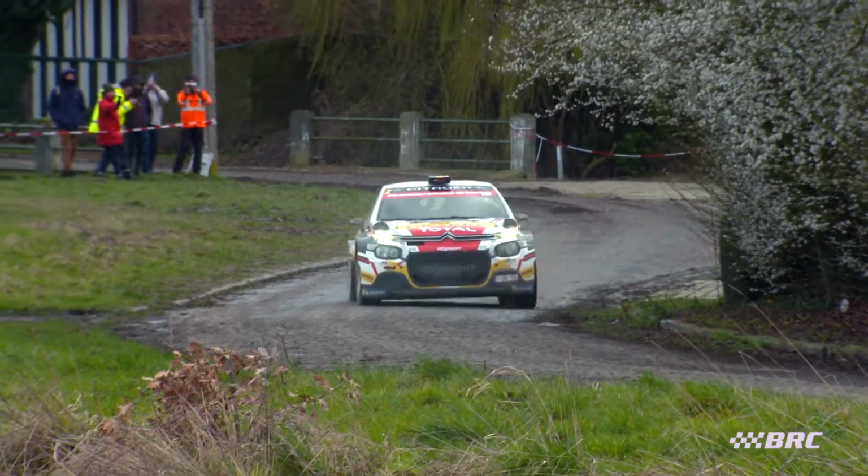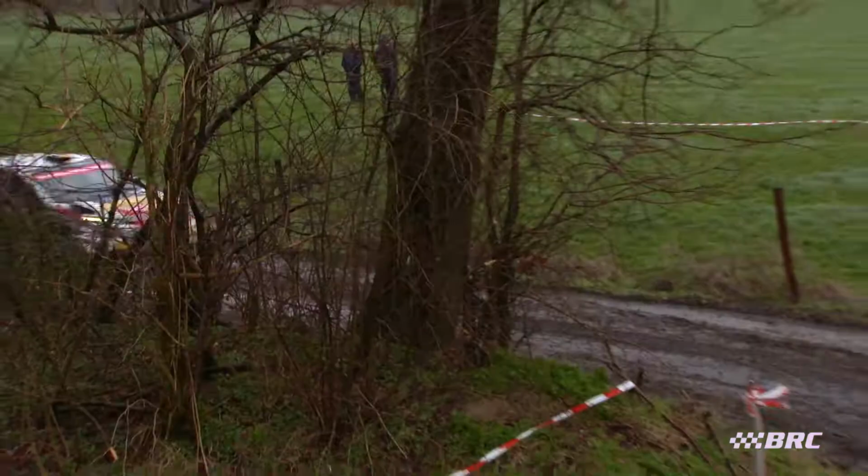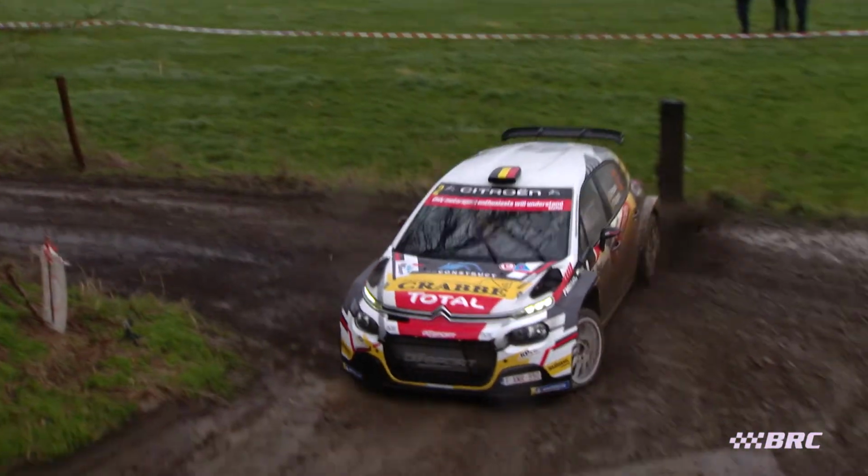And Chris Prinsen was heading into that final stage with 2 seconds in hand, but had a puncture as well, losing 25 and finishing up in 2nd.